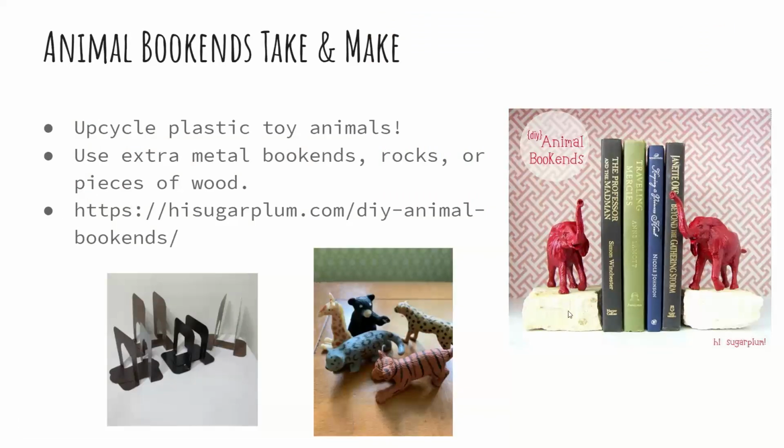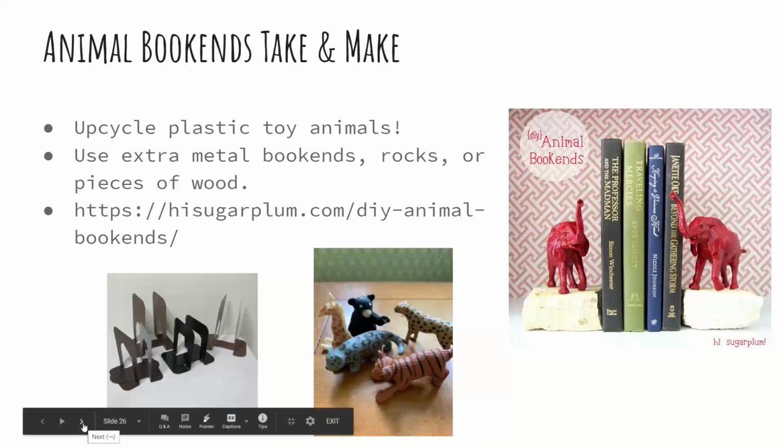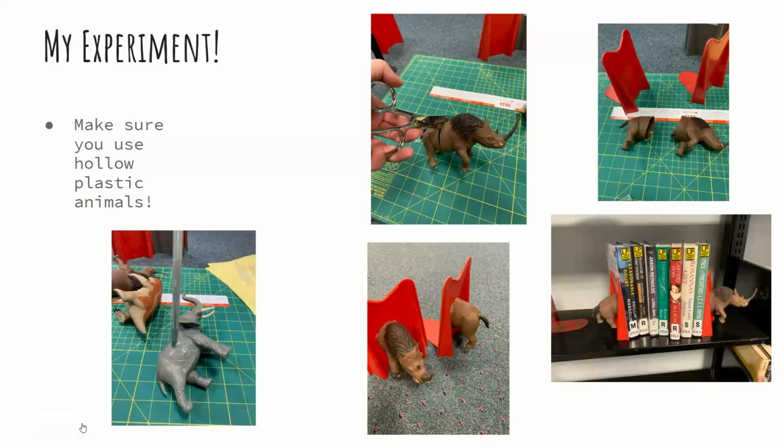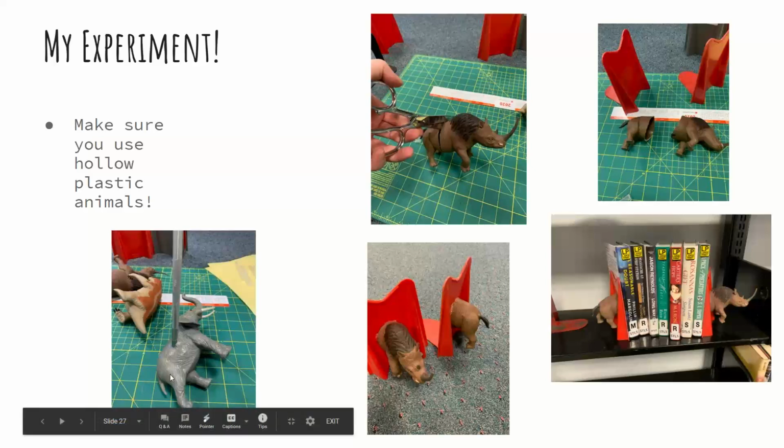They used rocks. You could also use a piece of wood as the bottom if you don't have any extra bookends. Just another fun thing to do. And then I do encourage you to check that your animals are hollow, so they'd be lighter and not heavy when you cut them for ease.